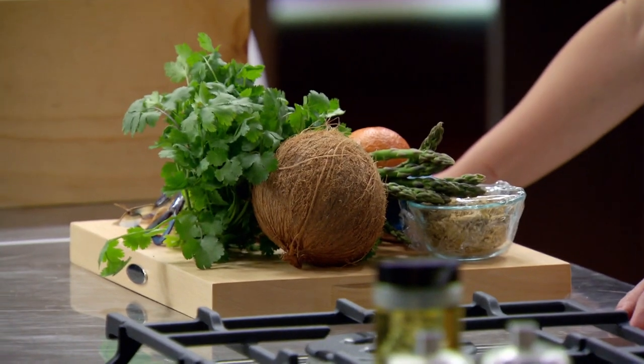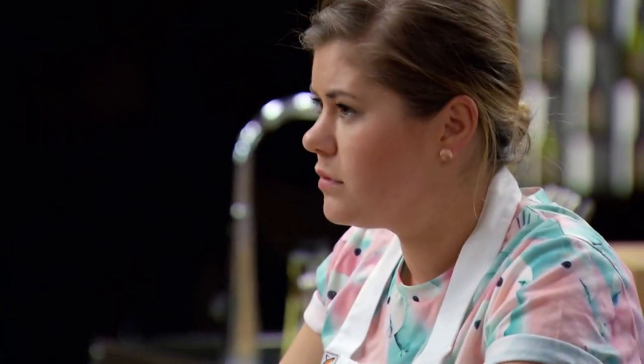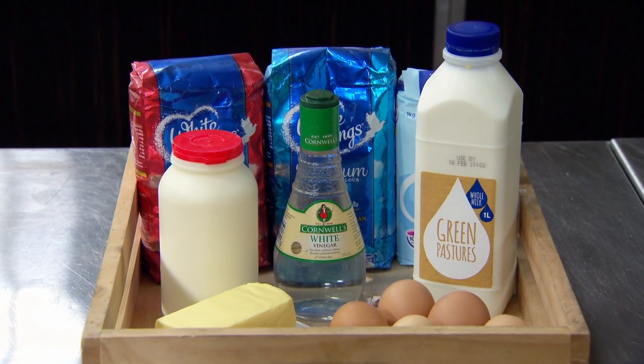The rules are simple. You have 75 minutes to make us a dish that is absolutely delicious, featuring at least one of those ingredients. You also, under your bench, have a pantry of staples. We're only going to taste the five most appealing dishes. So, playing it safe will not get you tasted. Simple.